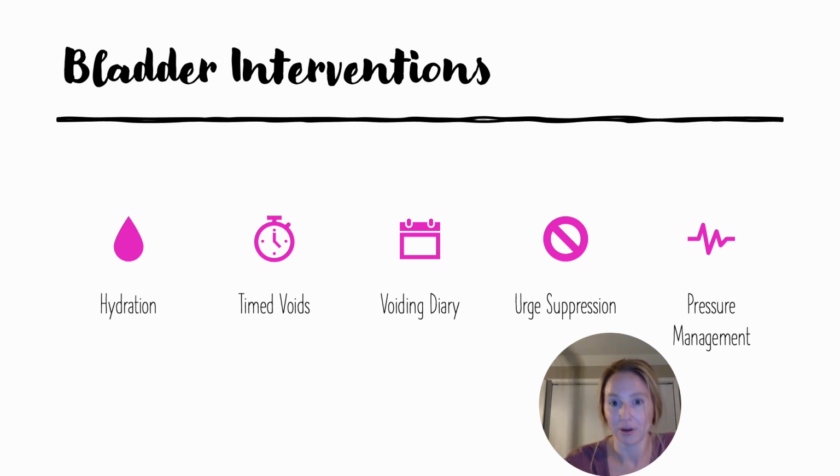Conversely, if they're not going enough, and I run into this a lot with my patients who are nurses, they'll go maybe twice in a 12-hour shift because they just don't have time and they stopped getting the urge to go. So I tell them, you need to set a timer and go every 3 hours, and also check in on your hydration. How much water are you getting? So we have that conversation, and that's how timed voids can fit into the treatment plan.